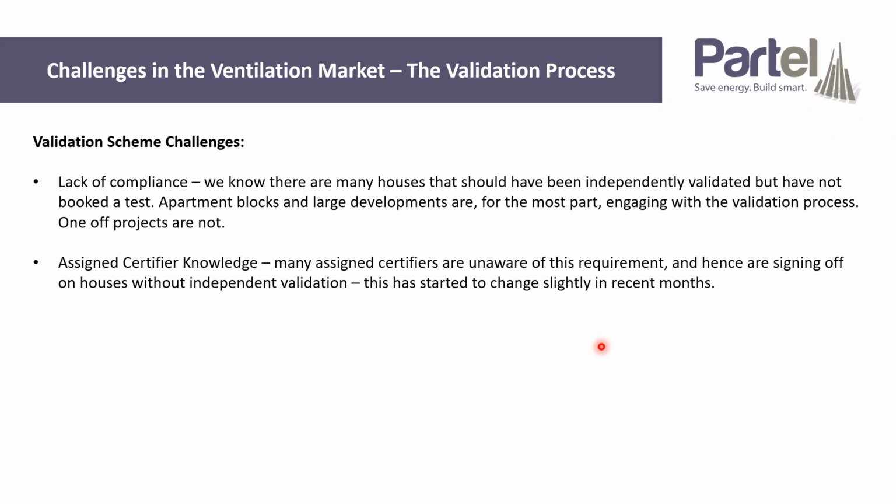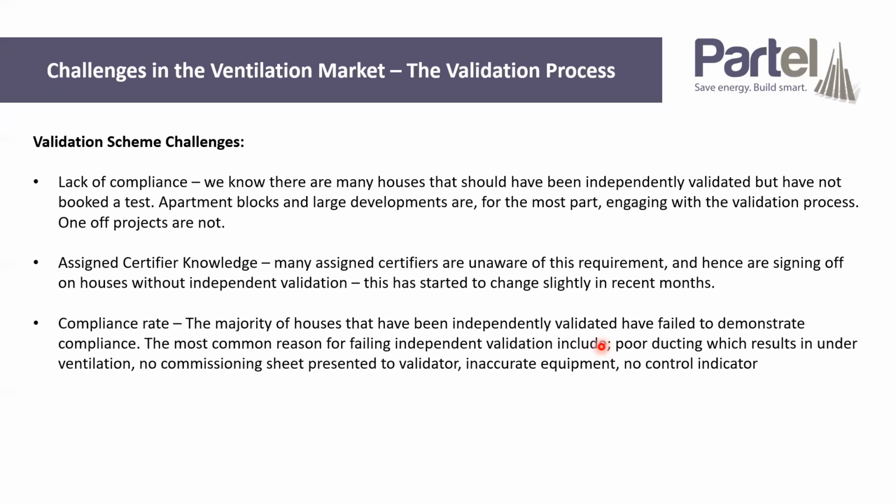They have started to become more and more aware of it, particularly with extra courses and extra training. And I know the Department of Housing have really put a push on building control and assigned certifiers to ask for the validation. I'm going to cover that in just two or three slides. So that has started to improve even as recently as the last couple of weeks. So that issue is being addressed slowly.